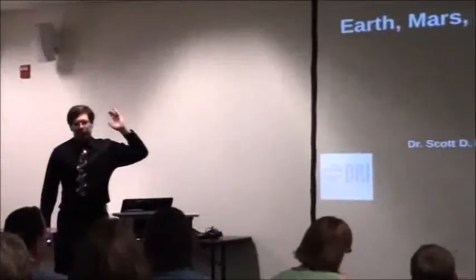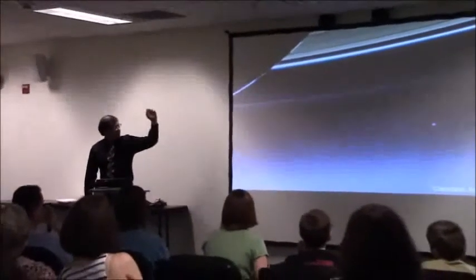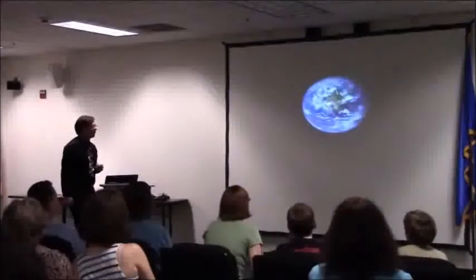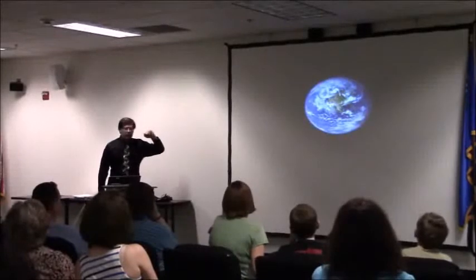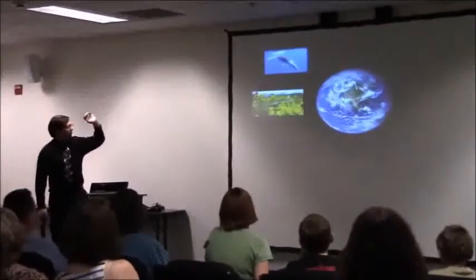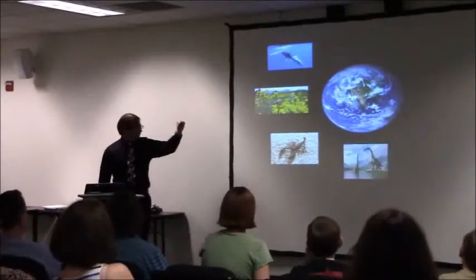So, Earth, Mars, and microbes. This is Earth, as seen from Saturn. Pale blue dot. Now, it doesn't seem like much this far out, but when you get a little closer, Earth is a water world. It has clouds, land masses, and it's a home for a large variety of different organisms, from the large and great, like whales, to the humble honeybees.